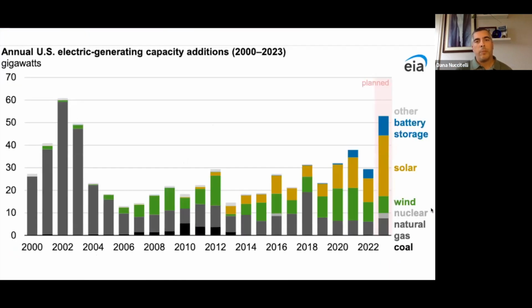So you can see what we've been adding to the electric grid in the US over the past 2 decades. The gray there is natural gas. So you can see in the 2000s, we were adding lots and lots of natural gas, but then the green bar starts to grow. That's wind. Around 2006 or so, we start to get significant additions of wind. And then around 2013 or so, we start to get significant additions of solar as solar panels start to become cheaper and cheaper.